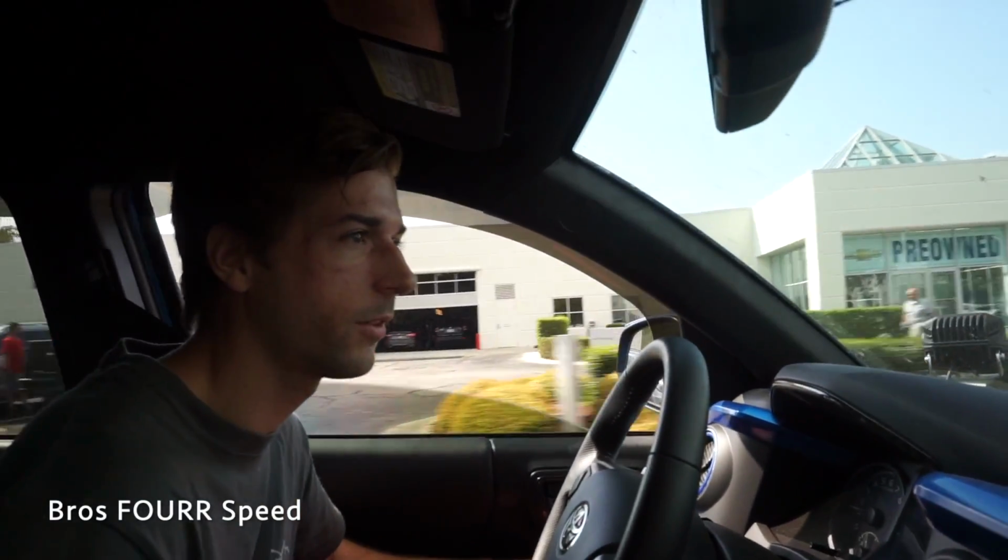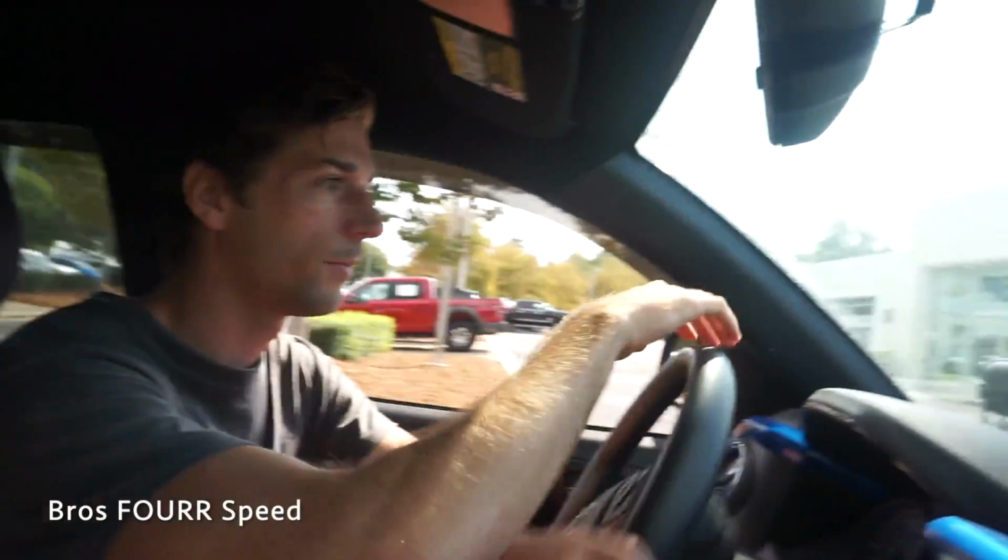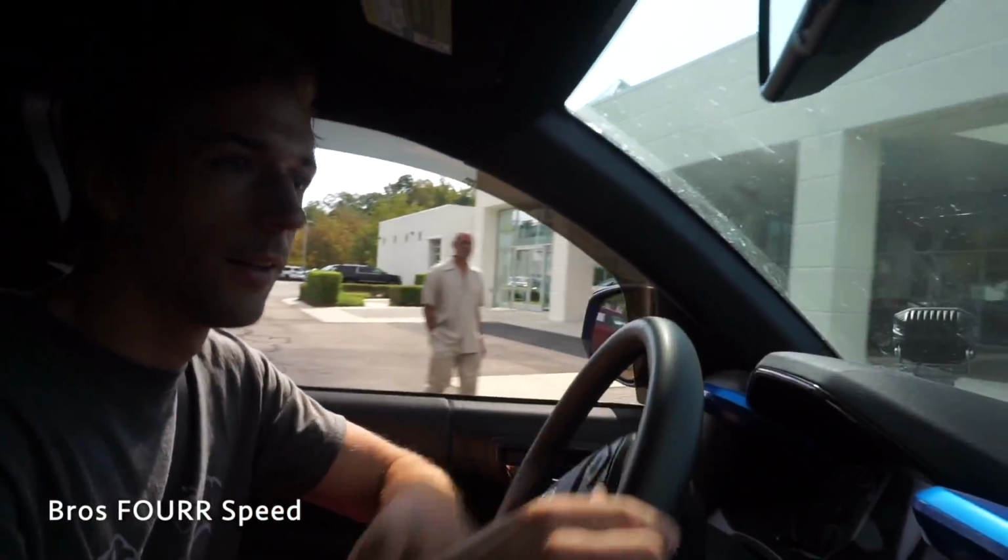This is going to basically reassure me of buying the car, getting to see it in person, just like when I got to see the Supra before I bought it. Yeah. Obviously it is good to see the car before you spend the money.